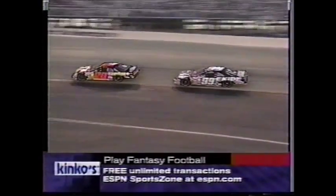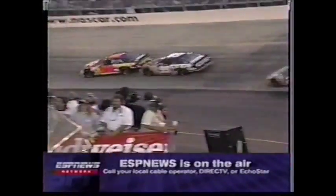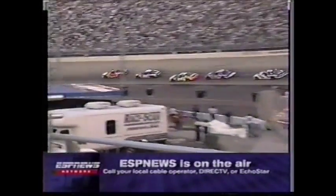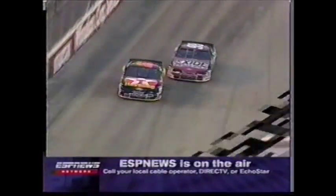Nice save, though, by Ernie Irvan moments ago. Coming off turn four, he gets off the gas a little bit, and Jeff Burton taps him in the rear, and that was a great save. And Jeff could have gassed it right then. I believe Benny got him up from the inside a bit. Backed off and gave him time to make the correction. And the yellow is out. Ernie's getting what he needs.